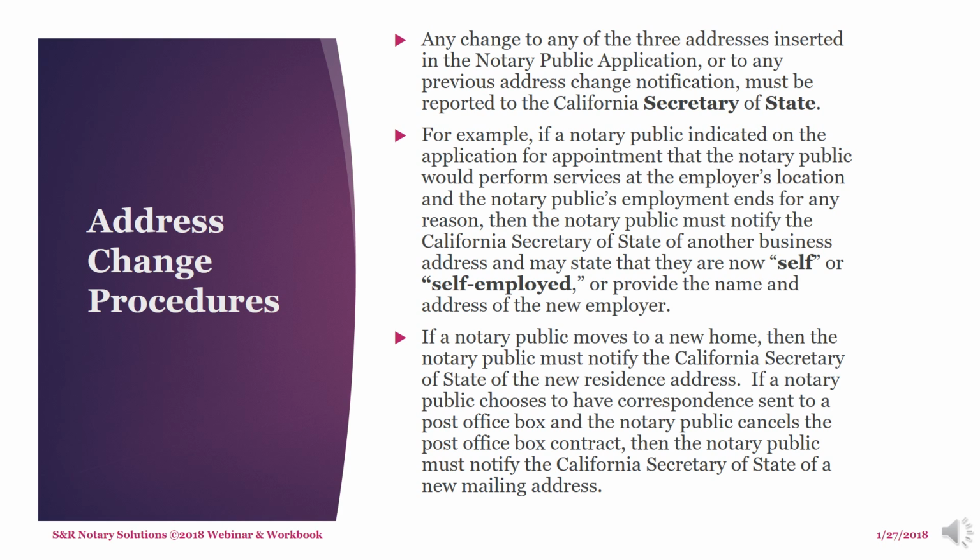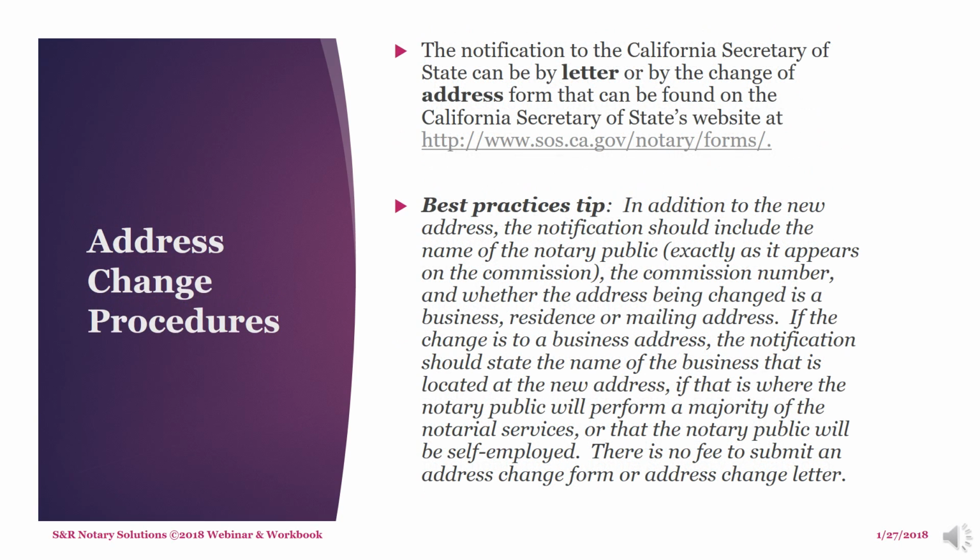If a notary public moves to a new home, then the notary public must notify the California Secretary of State of the new residence address. If a notary public chooses to have correspondence sent to a post office box and the notary public cancels the post office box contract, then the notary public must notify the California Secretary of State of a new mailing address. The notification to the California Secretary of State can be by letter or by the change of address form that can be found on the California Secretary of State website at this link.